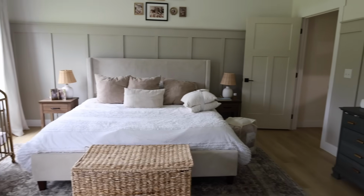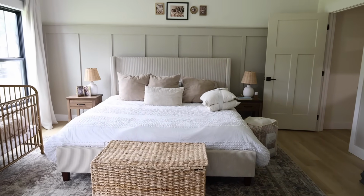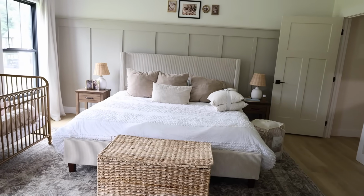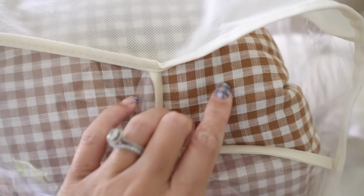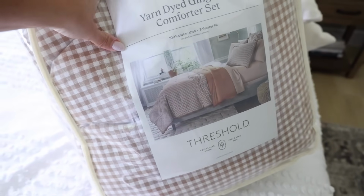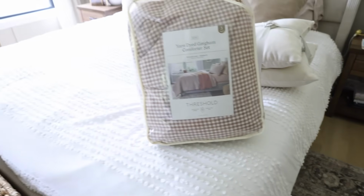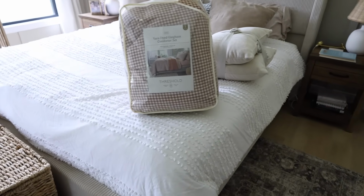But I did want to say I'm going to try the comforter on the bed first, and if I like it, then I'll throw it in the wash. But I don't want to wash it before I test it out, so let's do that together. It's this really pretty tan gingham print, and I feel like it was a good price for what it is. I just hope that it is wide enough to go on either side of our bed. I don't like when it's shorter, so let's get it out and see how it looks.